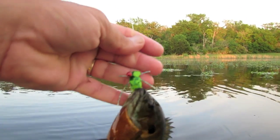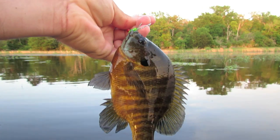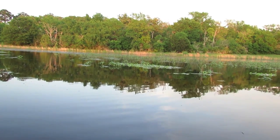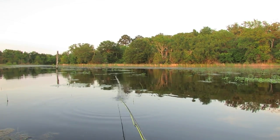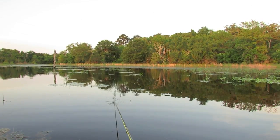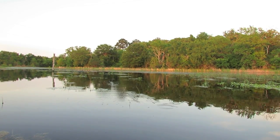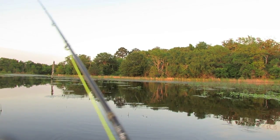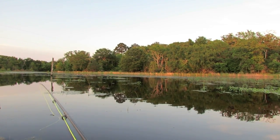There's a big bluegill. Nice little sunfish. I think that's a bluegill. Look at the bars on that thing. It is pretty. Very pretty, and he liked the froggy fly. The Clem Kadittlehopper. Fish really getting active. So are the frogs. Hear them croaking. Well, this little froggy fly is getting kind of tore up.